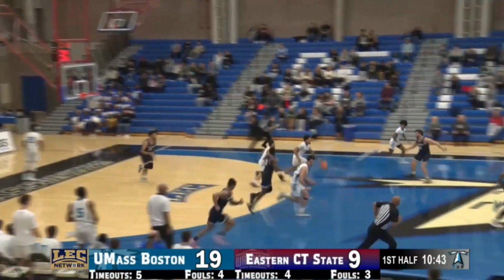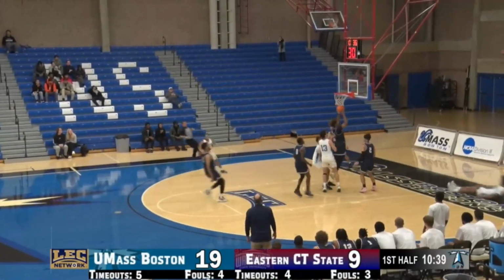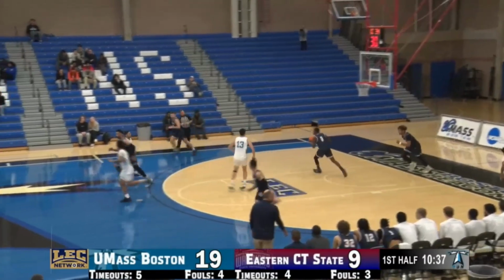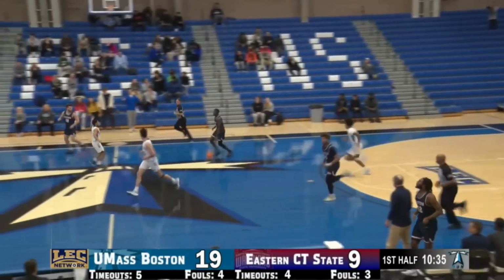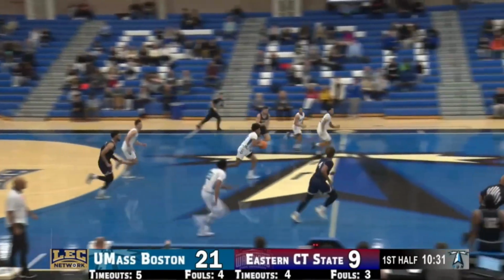Ooh. Huge rejection by the block leader in program history, Malik Lorquette. Here to go running the floor. Layup's good, wow, on the opposite end by Xavier McKenzie. From experience to youth, Malik Lorquette with a huge block. And Xavier McKenzie with a nice layup on the other end.